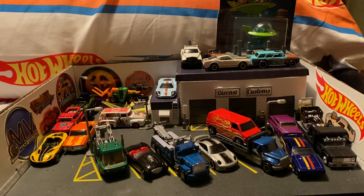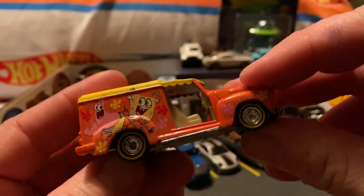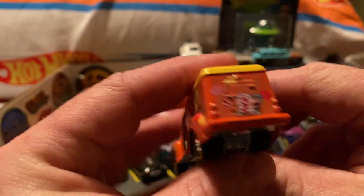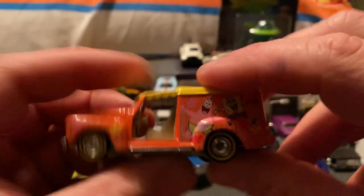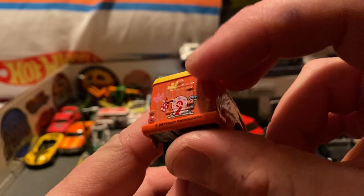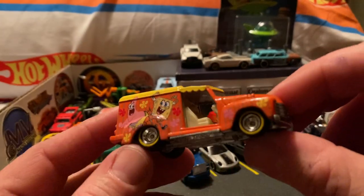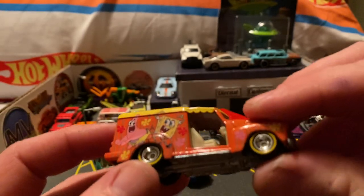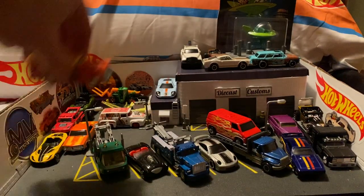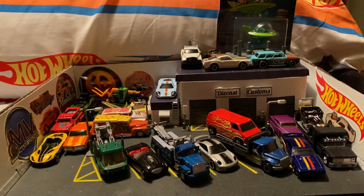Oh, wow, look at this. This is super cool. It's got premium wheels on it. It's a custom 52 Chevy. And who doesn't like SpongeBob and Patrick? Oh, and you got Gary. That's pretty badass. I like that. That might be a custom. Take the SpongeBob stuff off it and paint it up and do it. That is super cool. I like the yellow line tires on it. That's pretty sweet. I've never seen that, but that is definitely a sweet, sweet truck. Definitely a sweet casting. I like that a lot.